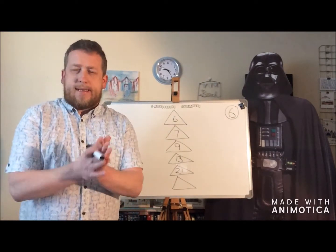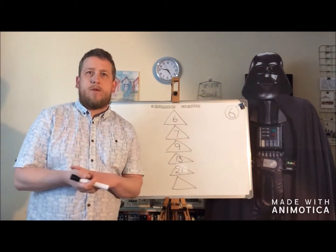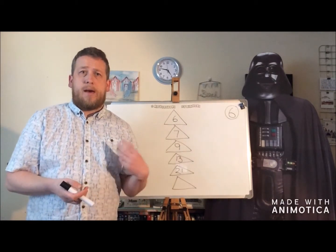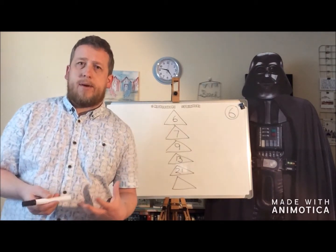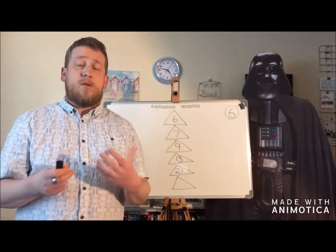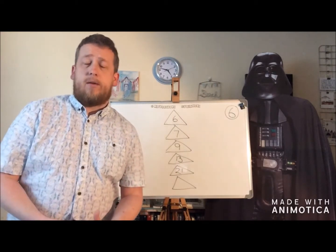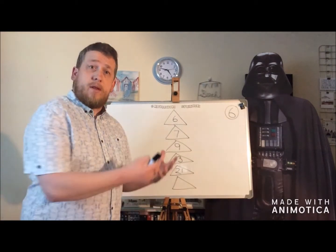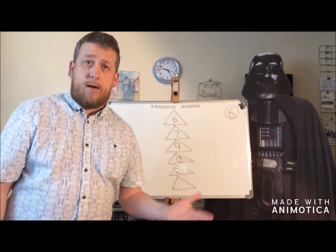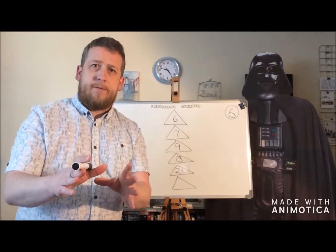So on the board, let's get straight to it. We have got 6 triangles. Those 6 triangles which were drawn this morning contain 5 numbers and 1 blank triangle. And I asked you to work out what number needs to go into that final triangle. What I did tell you was that there was an order to the numbers. So they're not random numbers. They are going in an order. And therefore the number at the bottom in the triangle that we're going to put in will be the last number in that order. Alright, so have you got the answer?